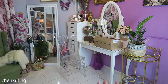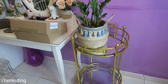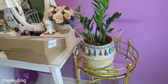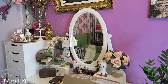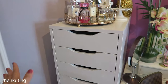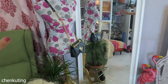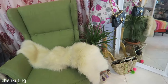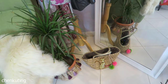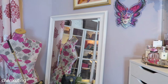So before I start, I'm gonna show you the overview of my vanity area. There, I have a side table here with my welcome plants. Welcome guys. And my vanity table is from IKEA. And my Alex drawer also is from IKEA. There I have my mannequin here and a chair there from IKEA as well. And I have again a plant over there. Let me know down in the comments what's the name of that plant, but I like it so much. There I have a mirror here for selfies.